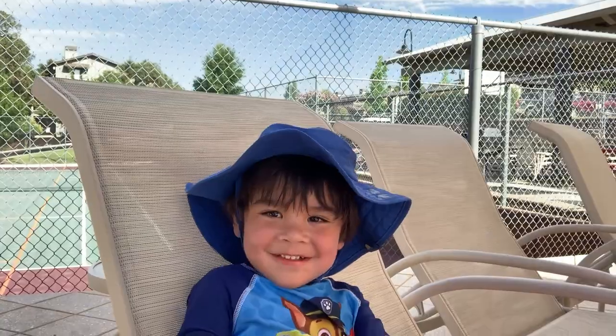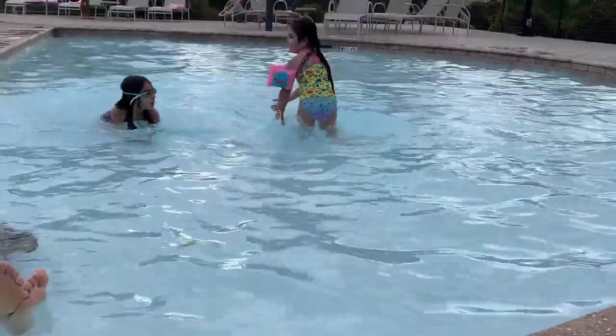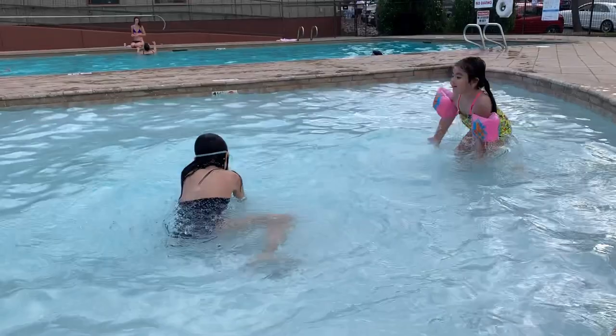What's that? Well, now we're here at the pool, just chilling. We didn't strike gold like we thought we would. Got some pretty cool gemstones, and overall it was a really awesome experience.